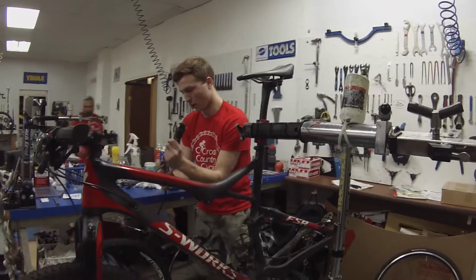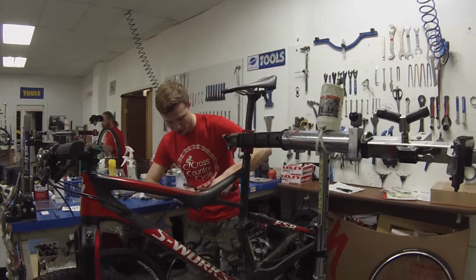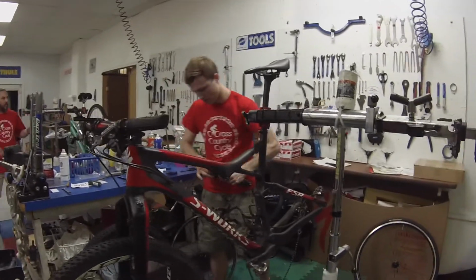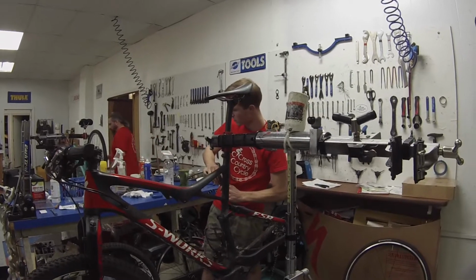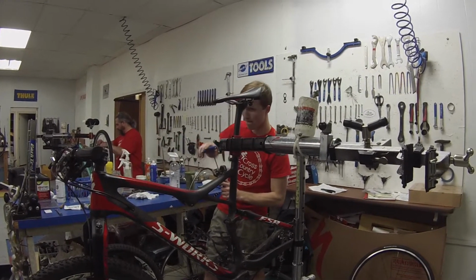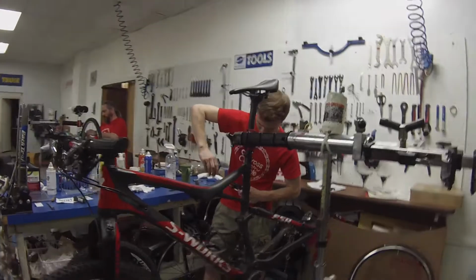This is just simply the yoke that holds the shock in the bike, given it's a Specialized proprietary part. It just makes things stiff. Feels like a fan. What's that water? I don't think it's water. What is it?